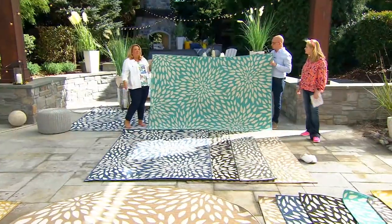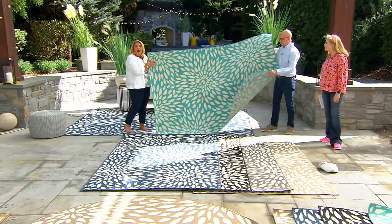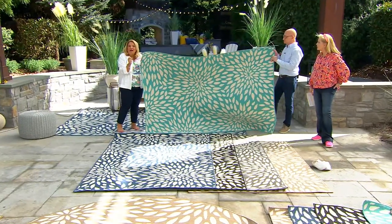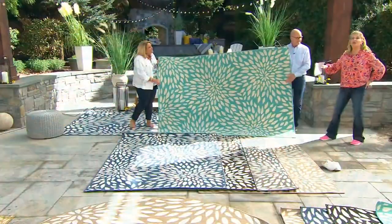Pat, I don't know about you, but back in the day before these polypropylene rugs were around, I'd buy a rug every single year. You're getting this rug home, and it's not going to last you 1 year, guys. It's going to last you 4 years, and it's going to stay that absolutely gorgeous, vibrant color with that real nondescript flower. It really is. For your floor, it pops.